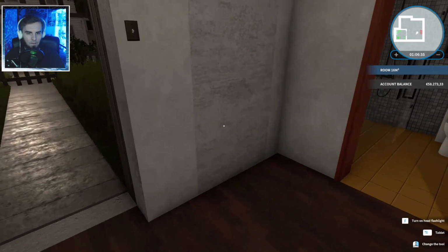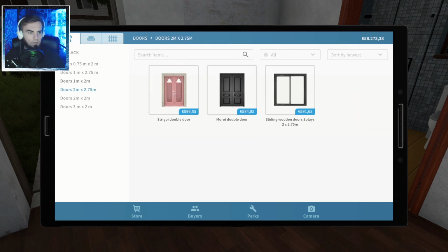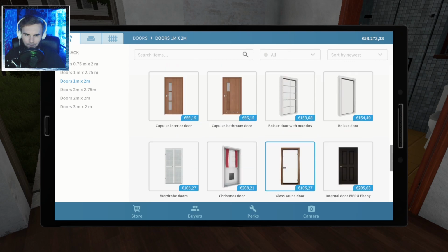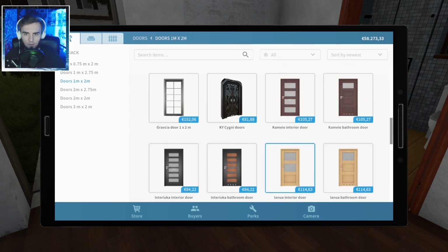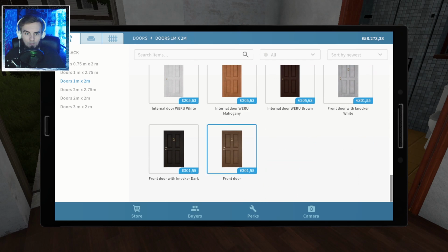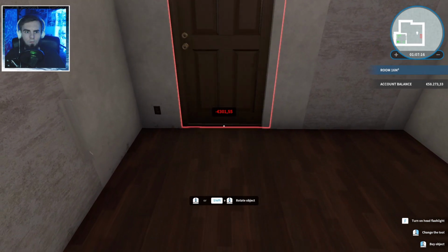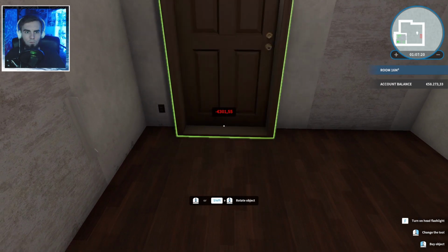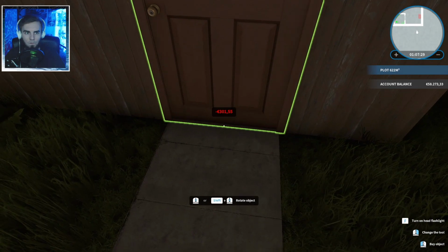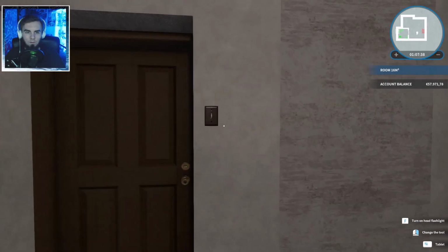Okay, first of all, we'll start with the doors as previously. Let's go. Is it too big, right? Probably it is the same size as here. I think it should be something similar to the ones we have. Actually, let's go with that front door. Is it too huge? It kind of looks like it. Alright. Nice. Okay.